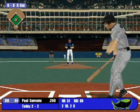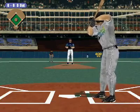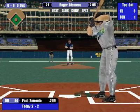At the top of the sixth, the Tampa Bay Devil Rays lead by two. You know, Jim, I've never seen this team play a bad game. They've got everything you need in the ball club.